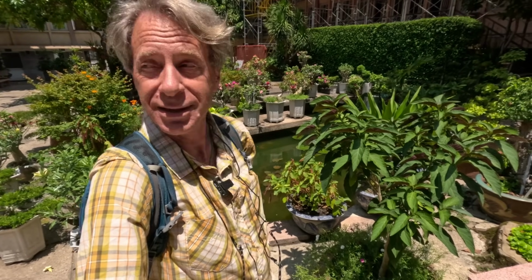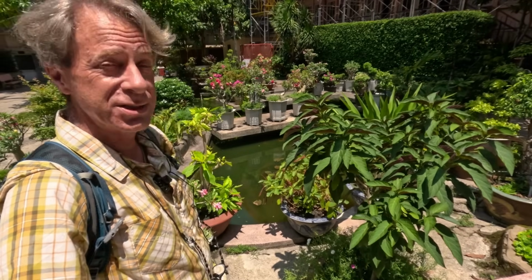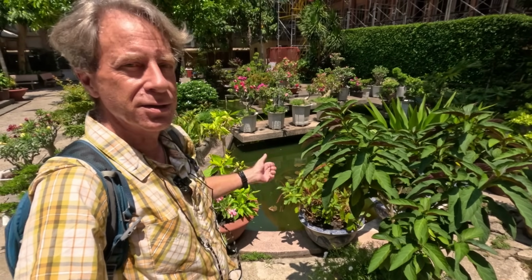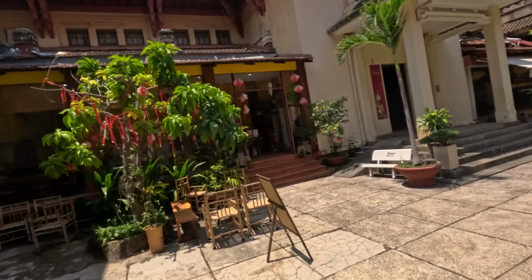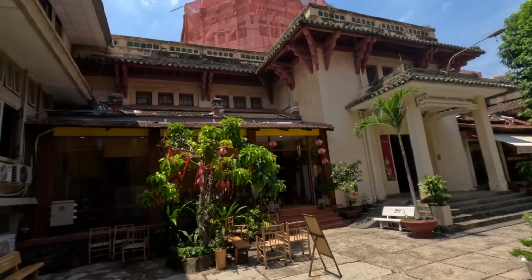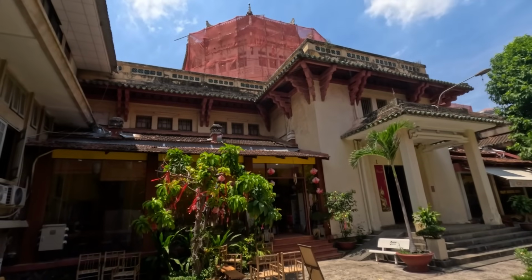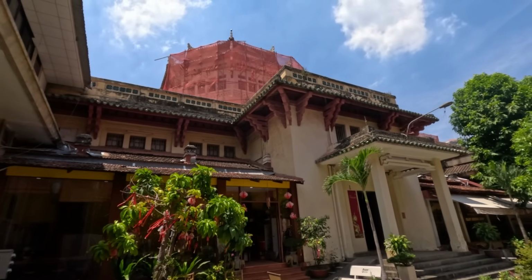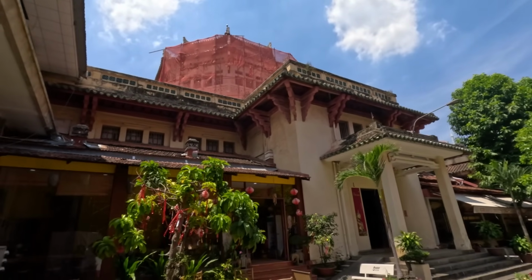And with that delicious bubble milk tea in that lovely tea shop, I guess that brings me to the end of my visit to the History Museum. I've got the fish pond behind me. I'm in the courtyard now, and this is where the tea shop is located. And I guess they're renovating the tower up there as well, so it's all covered up, but it's a very beautiful building. I've seen pictures of it before it was being renovated.